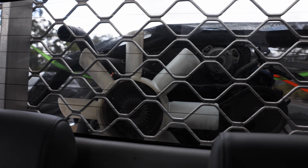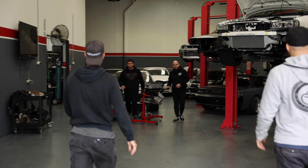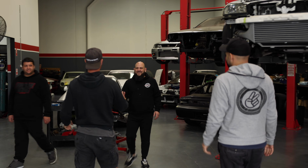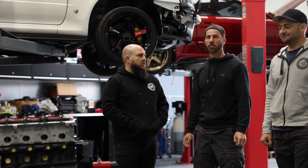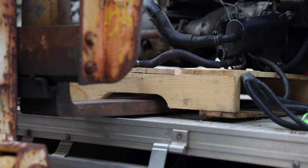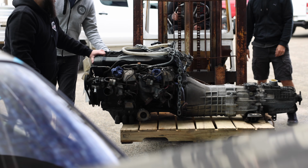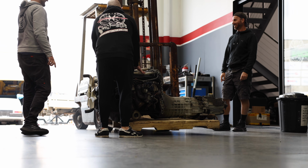Of course, we could buy a fully built RB engine locally, but I want to try and use as many of the parts that came with the car as I can. So we're heading to Dahtone, a high-performance engine and fabrication shop in Sydney, who have kindly agreed to help us tear the engine down to try and diagnose what's wrong with it before we take all the parts back in a big box to Super Garage, ready to be rebuilt into the monster that it deserves to be.